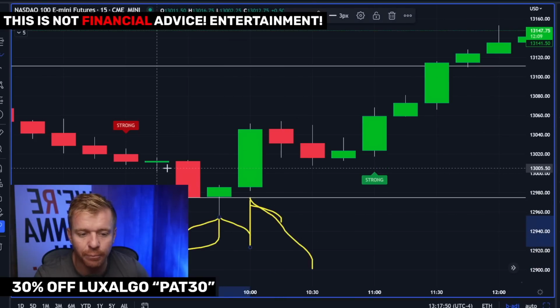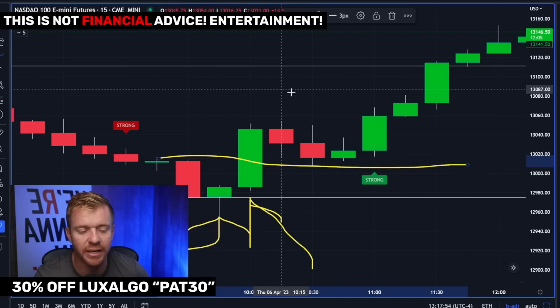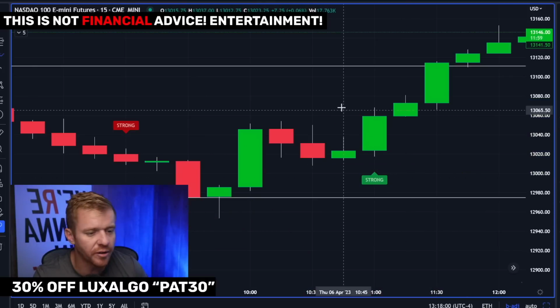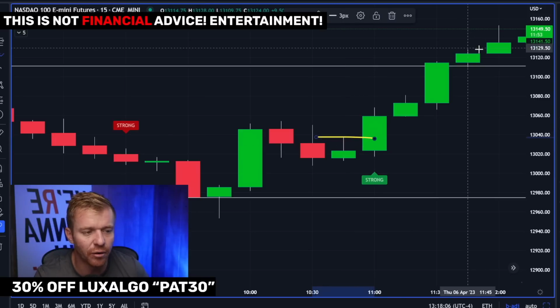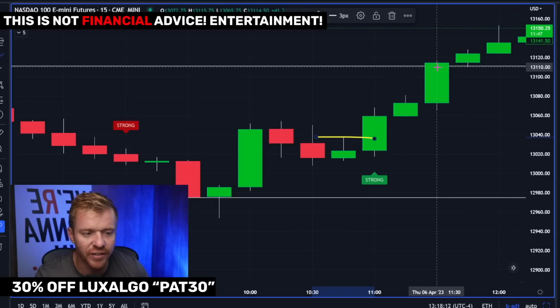So now we basically need to pull back, and what I want to see is a pullback to the middle of this candle right here, that 15-minute candle, and then that breakout, and then boom, that's price action. Very simple. We don't need any indicators. We don't need any rules other than the fact of like, hey, I'm looking to get long. We push above the high of this candle being that 37 level, and then that target up there at that pivot at the 110. So we're looking for these levels of interest.